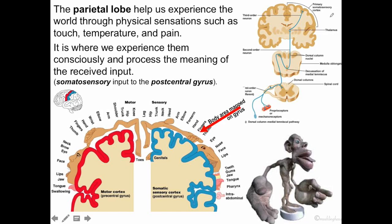The primary somatosensory cortex is here, on the wiggle right behind the central sulcus, known as the postcentral gyrus. Lots of words, huh? The gyrus refers to the wiggle. The word cortex refers to what's happening in there. In there is the somatosensory cortex. Soma means body, sensory means input. That's the stuff like touch, temperature, pain, that sort of thing.